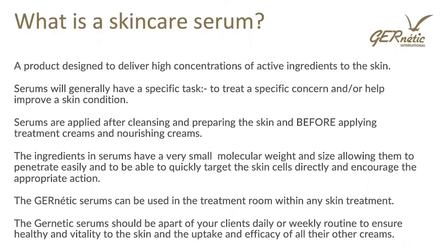The ingredients in the serums do have a very small molecular weight and size, and because of this, it allows them to penetrate deep into the skin cells to be able to do the job that they're tasked to be performing. The serums can be used in the treatment room professionally, and they ideally will make up part of your client's skincare routine going forward.